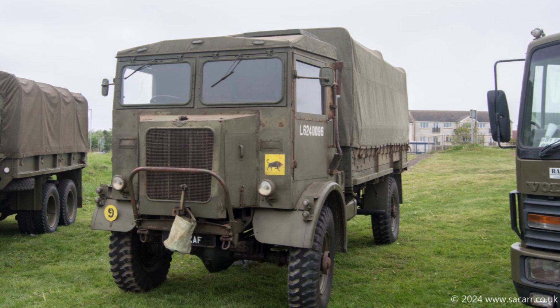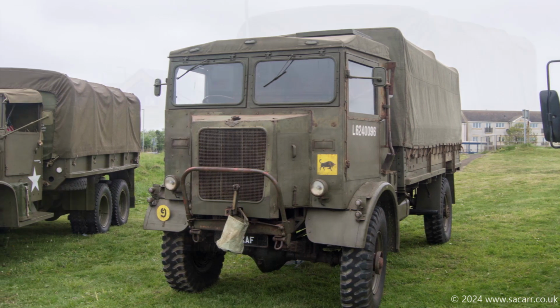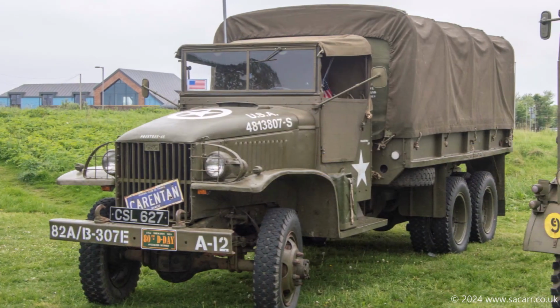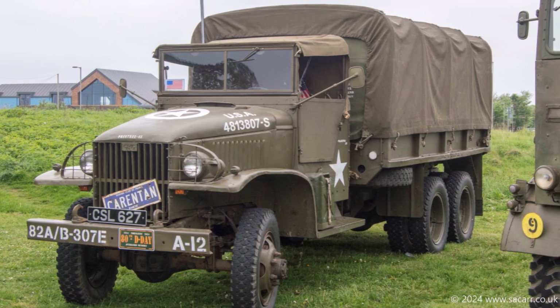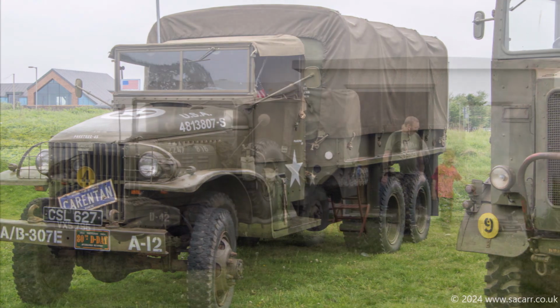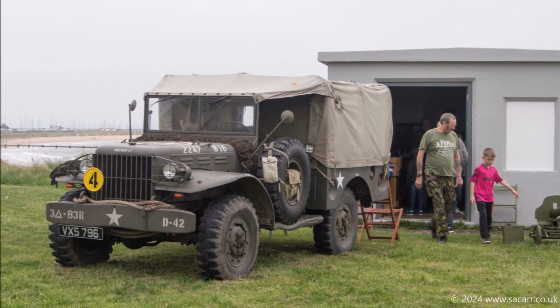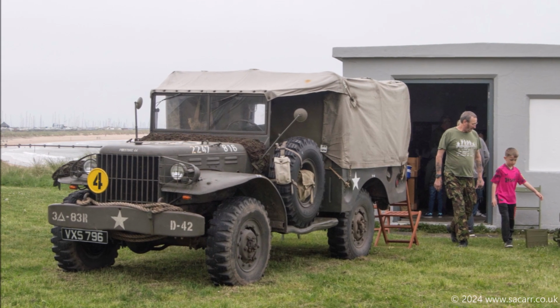There were some large trucks parked up at the Searchlight Battery, including this Austin K5. Alongside the Austin was a GMC, CCKW353, the long-wheelbase version of the truck. Here's a closer look at the WC-51 Dodge that was beside one of the Searchlight buildings.